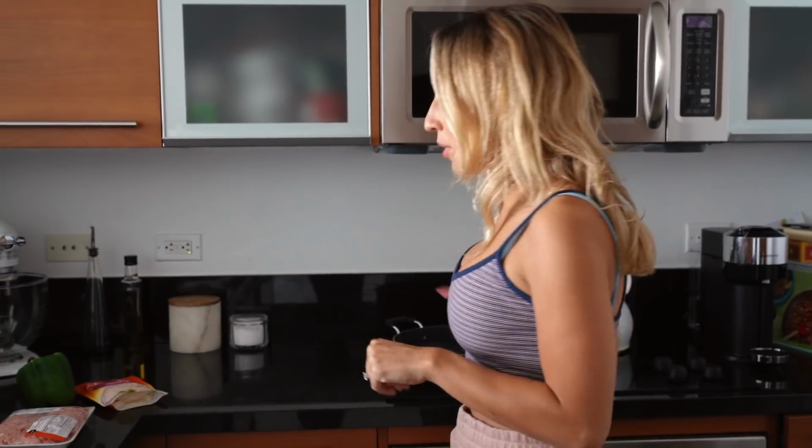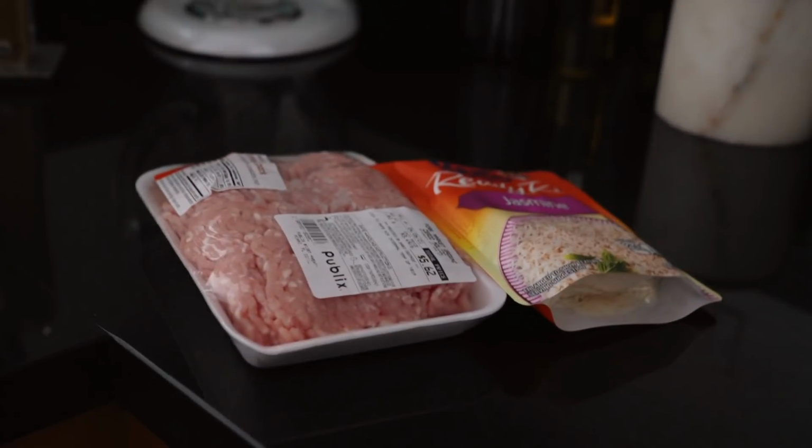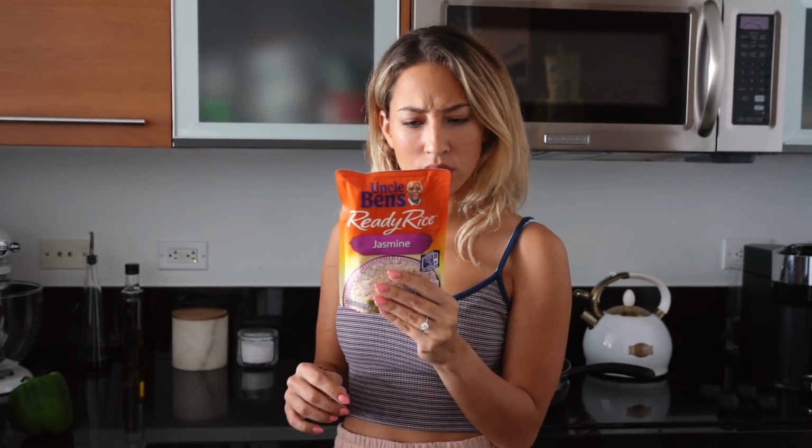So really quickly, I'm gonna go over the ingredients that we need for today. So obviously you do need a pan. You're gonna need a small bowl, ground pork. We have got our ready rice right here. I discovered this recently, and where has this been all my life? Even though I have a pressure cooker to make rice, it's so big, so complicated to set up. And when I try to make rice on the stove top, it always burns. So this thing, pop it in the microwave for 90 seconds. And it's done for you.